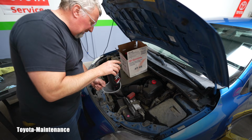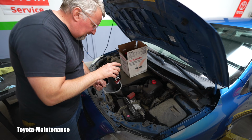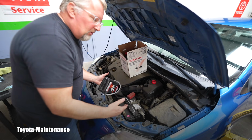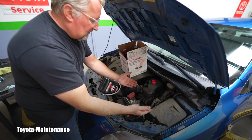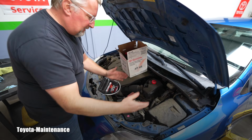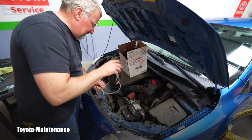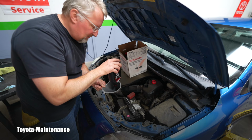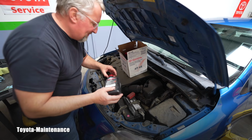So I'm trying to give you those DIY tips to make it super easy for you. I'm trying to encourage you to do it yourself, save money, and the bottom line is keeping this car running forever. These transmissions are not having any known problems. They really, really work a long time.